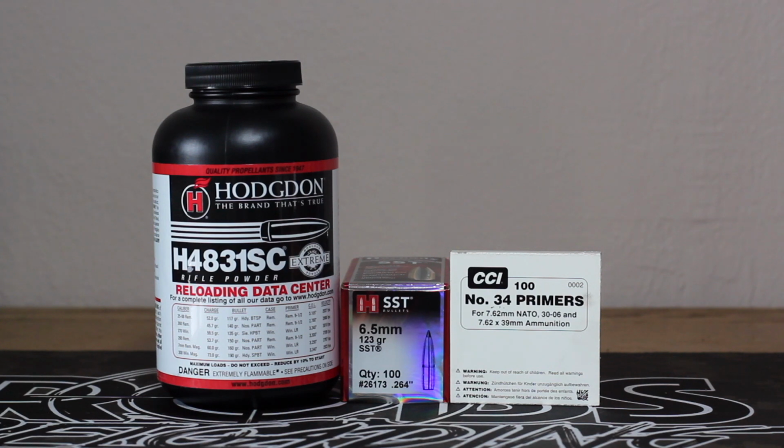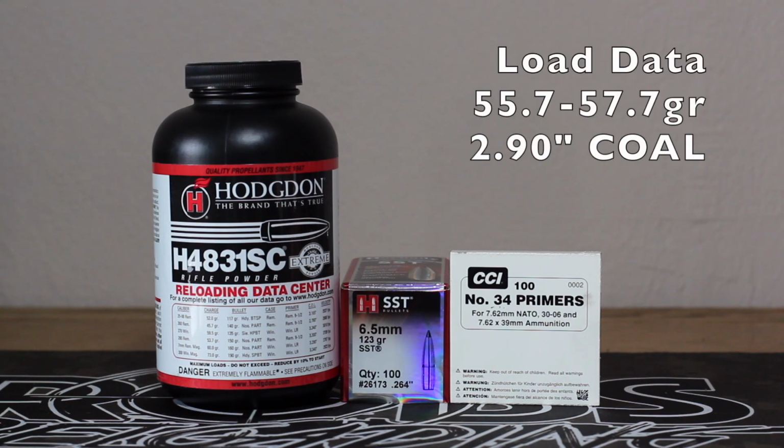Now, we're going to use H4831SC, Hornady 6x fired brass, and the CCI number 34. I chose 4831 because it is one of the Hodgdon Extreme powders, and for any hunting situation, temp stable powder is always the best. We're going to start out at 55.7 and work our way up to 57.7. Going to try to cover a little bit of the spectrum here and see if we can get some good data. We're going to shoot these today at 2.9 inches cartridge overall length, which fit the magazine really well, and is also not really anywhere near the lands.